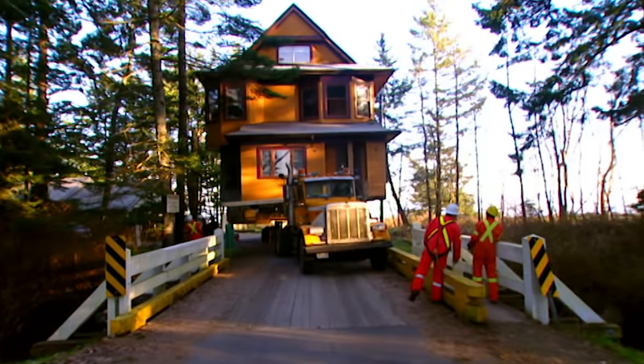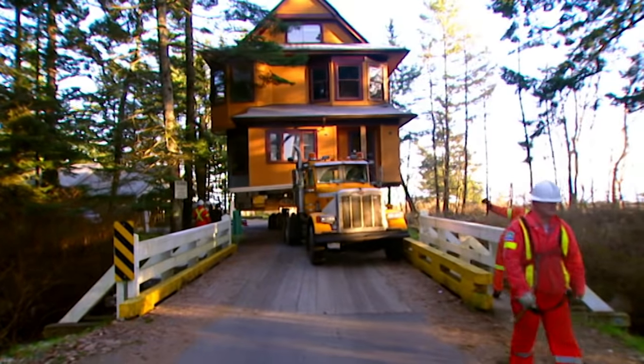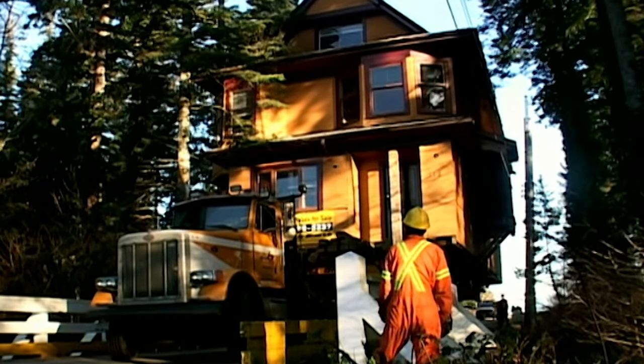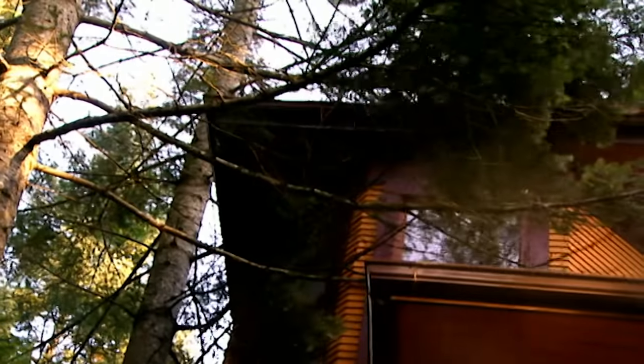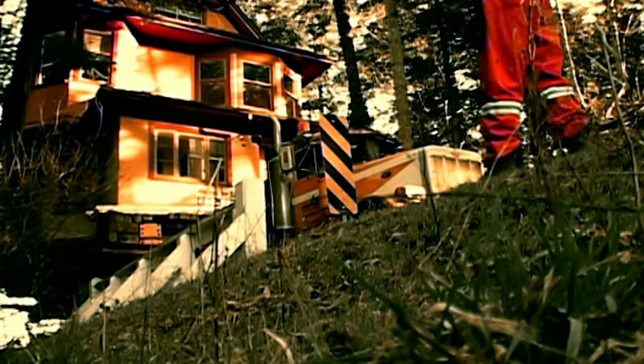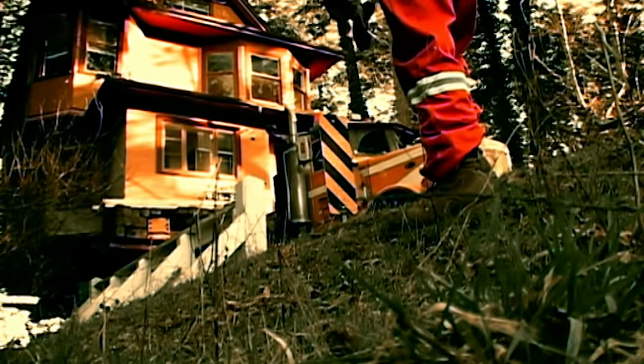Back on Vancouver Island, the Daigle's house sets off on the final leg of its trip through the forest. Got a very tight location, going basically inches to work with. This narrow bridge makes dodging heavy branches impossible. The house windows are going to be lucky to survive this. If the edge of the house were to get caught on these sidings, it could fall overboard.